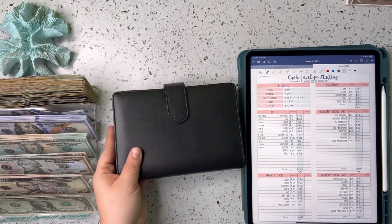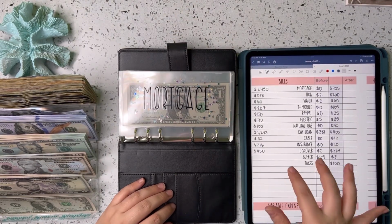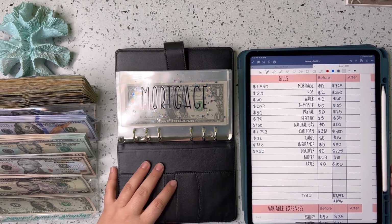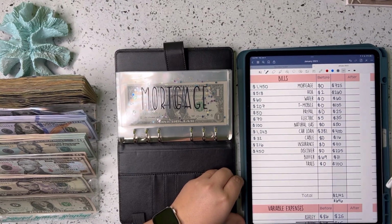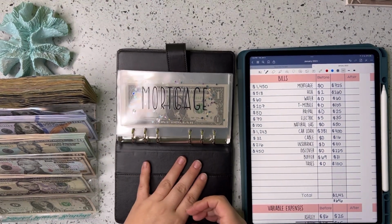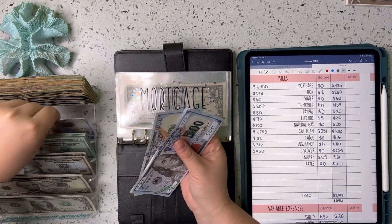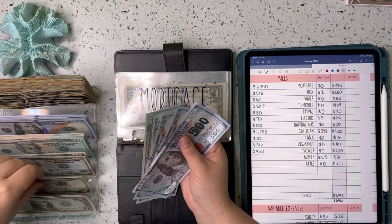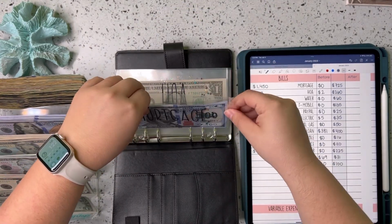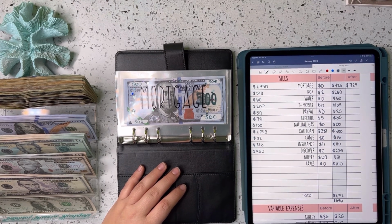All right, so we are gonna be starting off in the bill binder today. And just as a quick reminder, my bill binder is mostly prop money, just in case you were not aware of that. All right, so we are gonna start off in mortgage and we are adding $725 today. So 500, 600, 700, 25. And this is money that is already in our bank account. We are just giving it a purpose, okay?